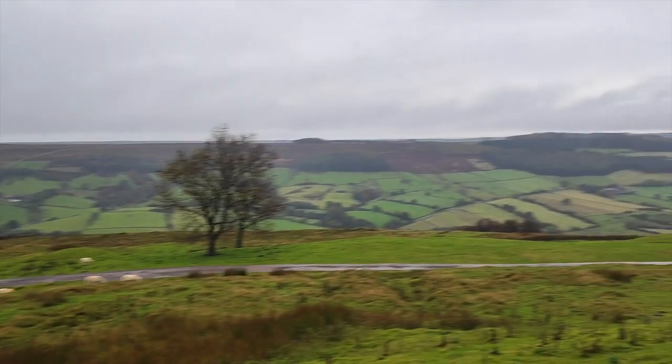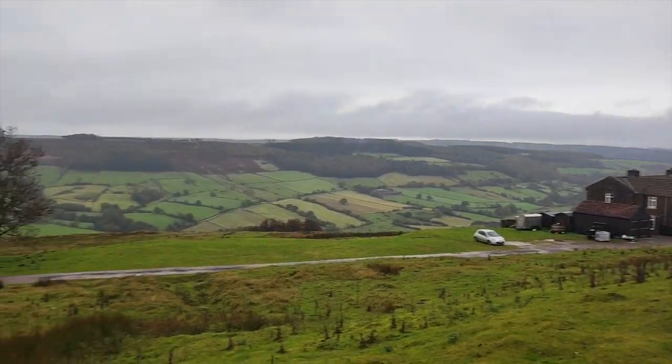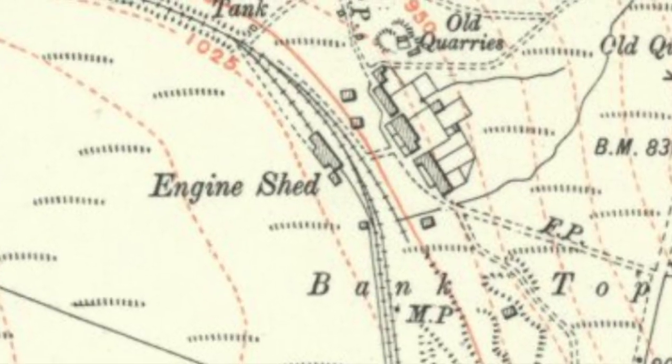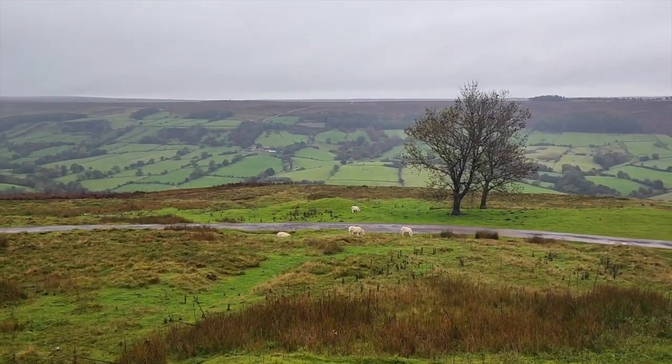So that flat bit of land there, that was houses as well, so that just continued on a big long terrace. And there was some stairs that came up directly into that engine shed, but they may have been lost to the elements.